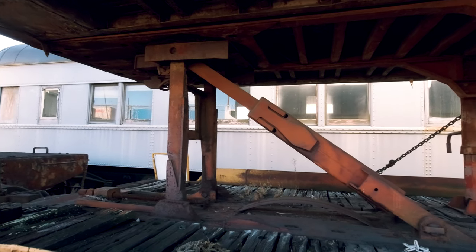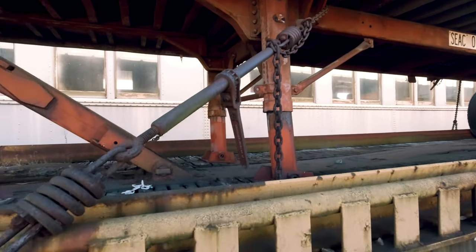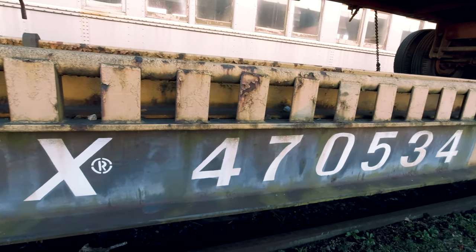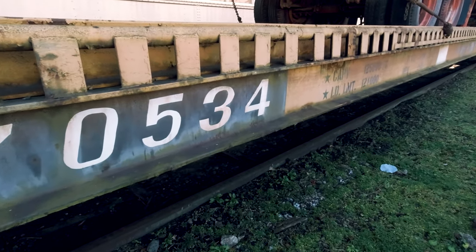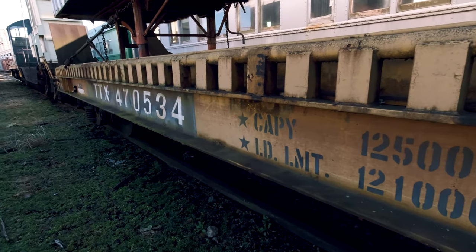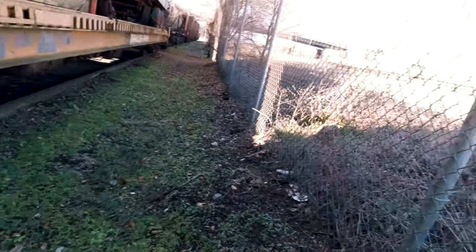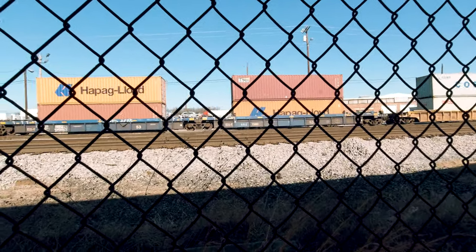The trailer train company was put together by the Pennsylvania Railroad and several other companies, including the Norfolk and Western. It is still owned by several railroads today, and it is essentially a leasing pool company for intermodal equipment and some other things, like boxcars and gondolas. This is probably an 85 footer, but it was built in February of 1955. And that is what they look like today.